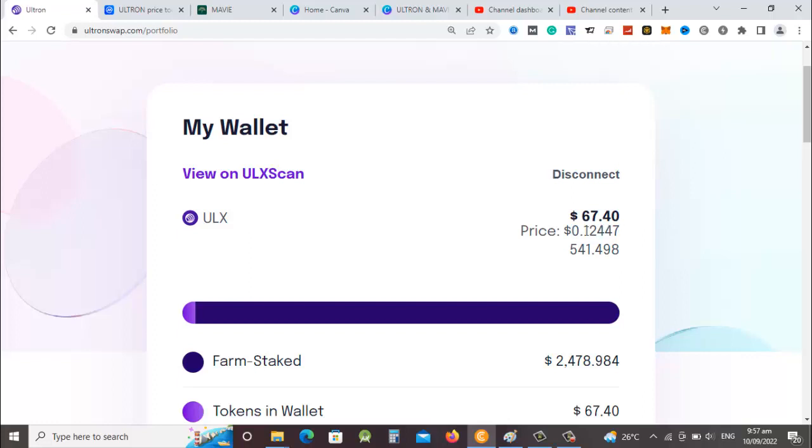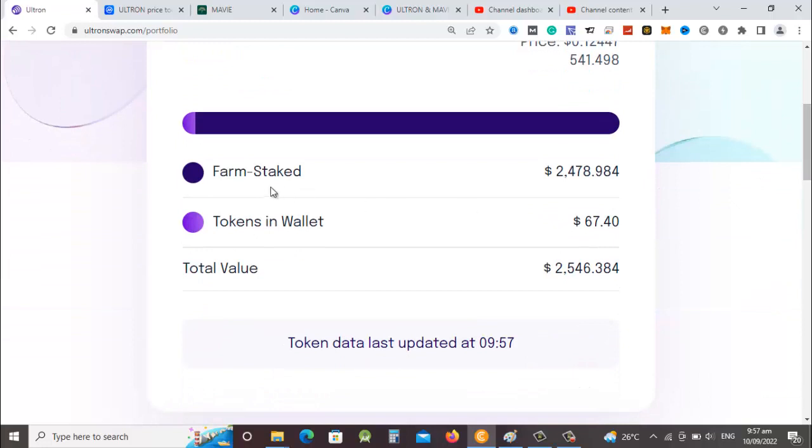And so you can see that at the price of 12 cents, this is the total amount of Ultron coins that I have. And so you can see my farm staked. This is the total value of the stake right now in the liquidity farm, or in the pool that I'm providing liquidity. It is worth 2,000.